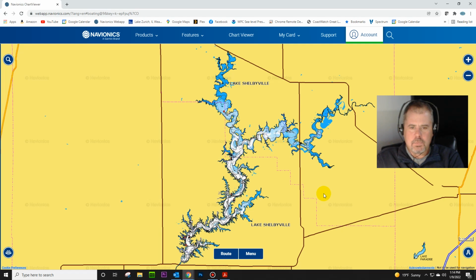Once again, this lake was built in 1970. I'm no expert on Shelbyville, but I have fished it plenty of times, and I know where all the primary structures are and most of the good secondary structures. This was the first reservoir that I fished back when I started structure fishing in 1987. And I would probably have fished here 35, 40 times since then.